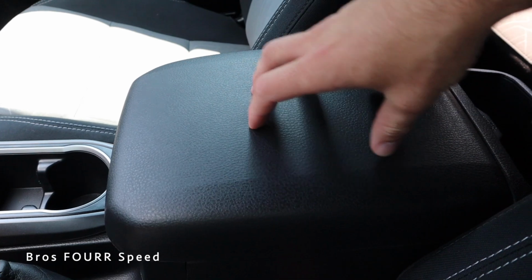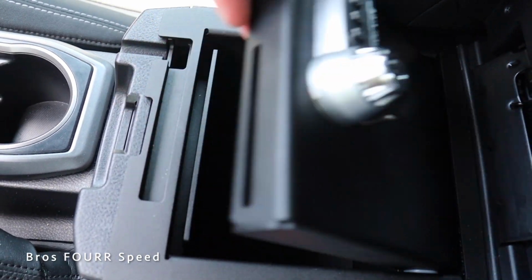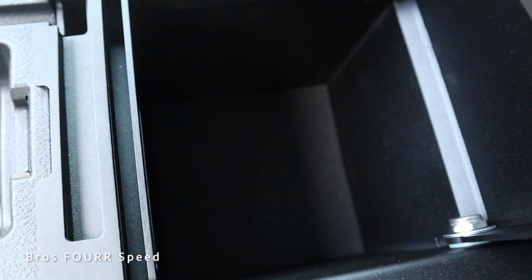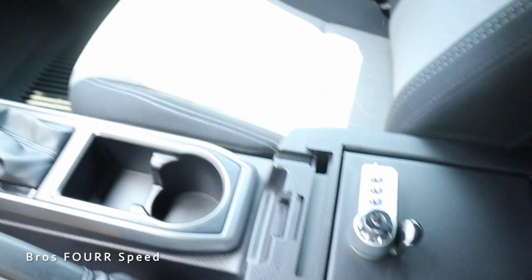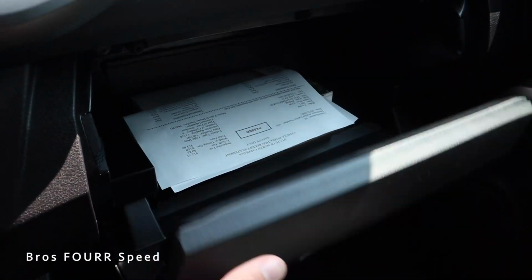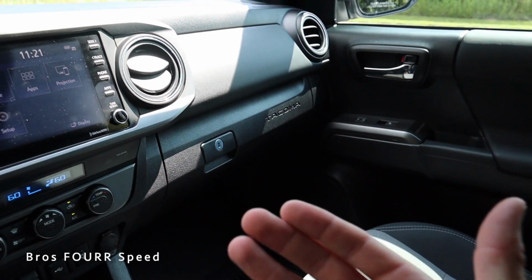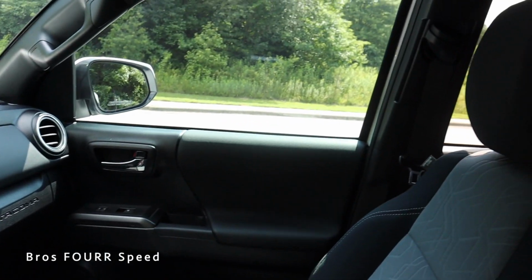And then working our way to the center armrest, you'll see on this truck it does have a locking center armrest. So there's a code, of course, that you can put in, and you can lock or hide any items right in the center, which is really nice to see. And then as we work our way to the glove box now, you'll see there's plenty of room for any items that have to go there, along with Tacoma stamped on it. So that's really nice to see. Ties in nicely with the Tacoma stamped in the tailgate.